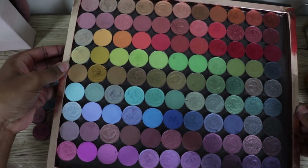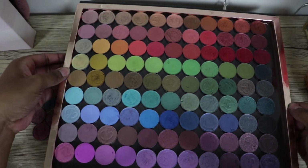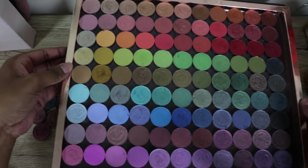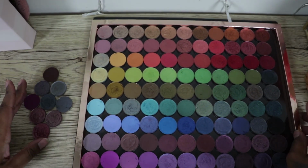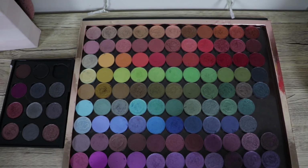Really happy with this. I think it looks extremely rainbowy. And the Devinah shades are really great, so I'm glad to have them all in one place in a really nice sort of rainbow library of sorts. And I even think that there's a cute color story going on over here with these leftover shades. But that basically wraps up this video.